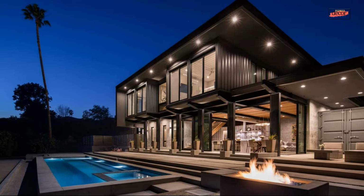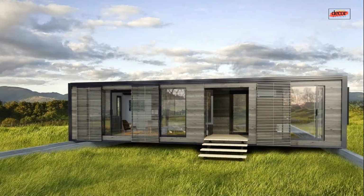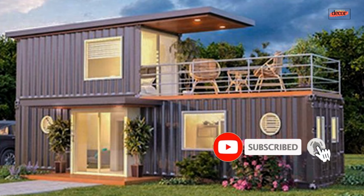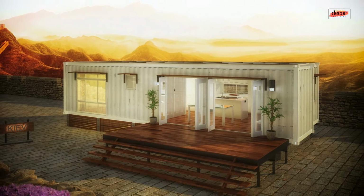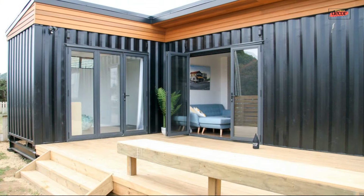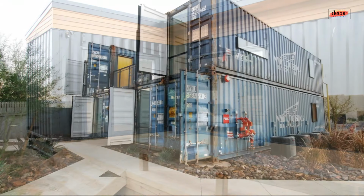For those seeking a unique and innovative approach to homeownership, prefab shipping container homes have become a captivating option. But what exactly does this term signify, and is it the right choice for you? This comprehensive guide, courtesy of the Homes Decor Designs YouTube channel, dives deep into the world of prefab shipping container homes, exploring their definition, benefits, stunning design ideas, cost considerations, and how to craft a truly exceptional living space.